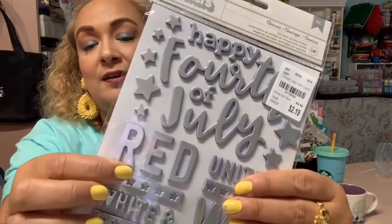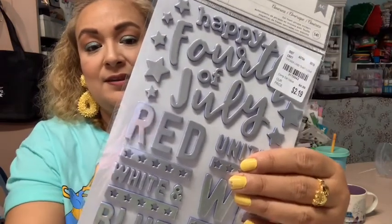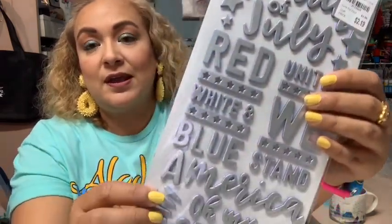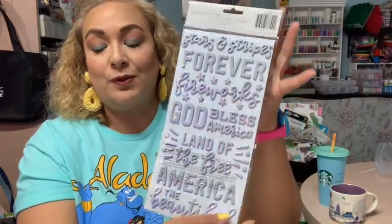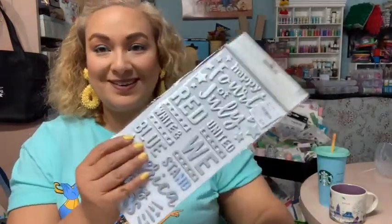And that goes along with this Thicker's America. It's just silver and it's lined in royal blue, and it has all these words like Happy 4th of July, United We Stand, America, Oh My Stars, Red, White, and Blue, and then there's the back as well. And that wasn't bad for $2.19, so that was my jam.